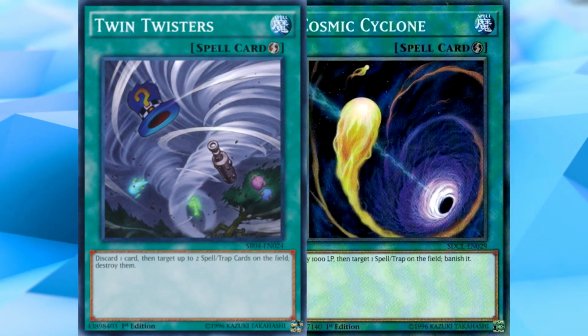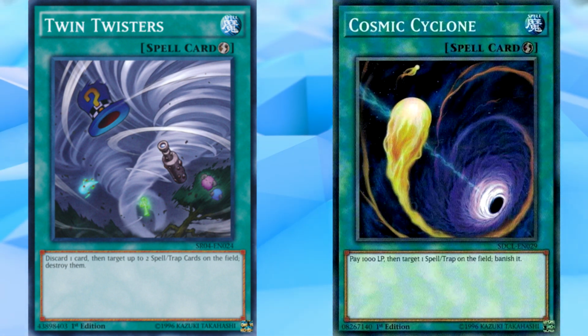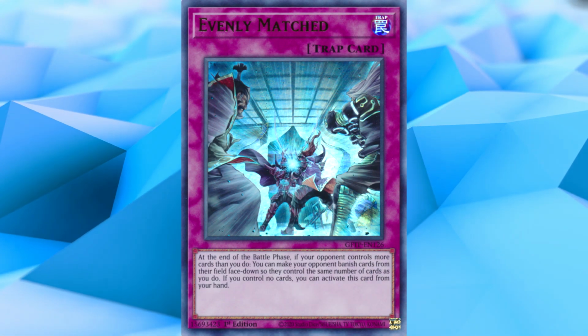You have things like Twin Twisters or Cosmic Cyclone or Red Reboot, all pretty good cards that deal with back row. If you're willing to spend a little bit more, you can buy a playset of Evenly Matched for less than the cost of one ultra rare Lightning Storm.